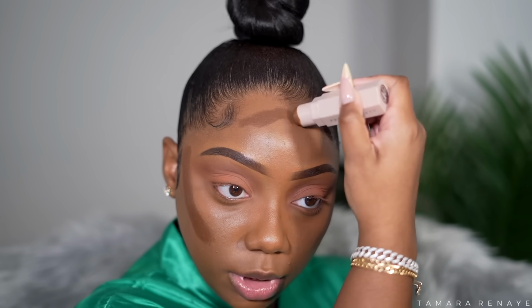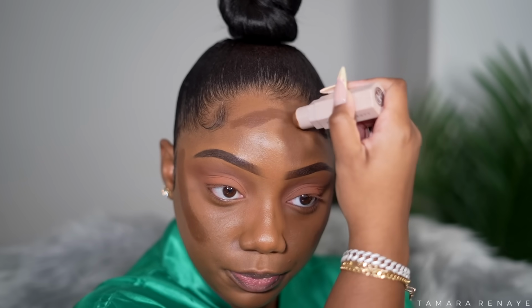So I'm just going to apply this on my forehead as well. That is honestly it. I do not apply this on my nose because I have not mastered that yet. And truly, I don't have the time.